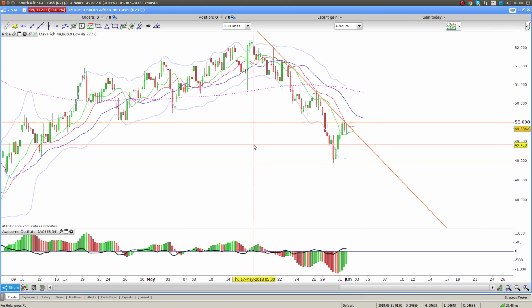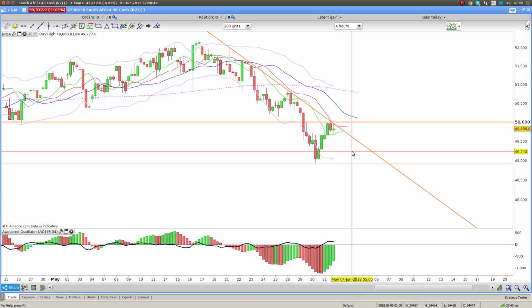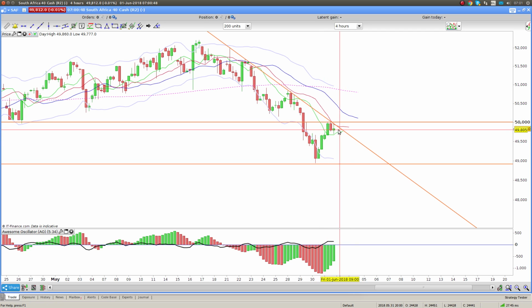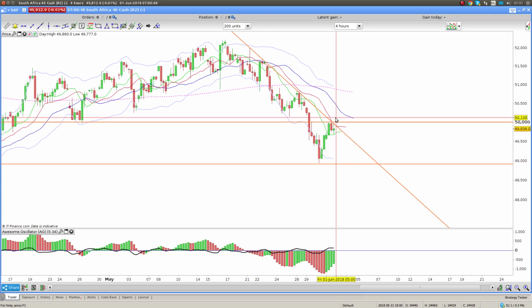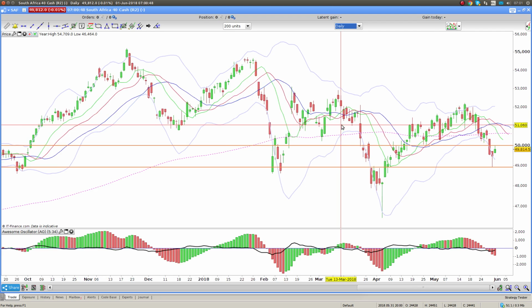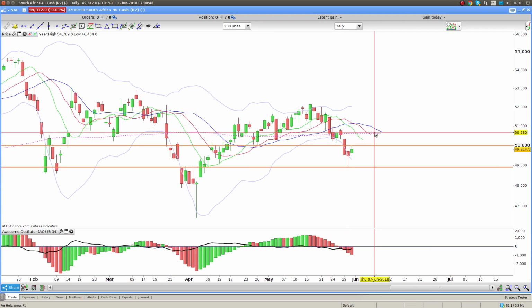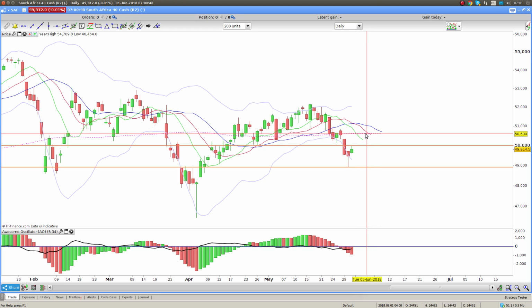Okay, and as it stands right now, I would assume that we are going to sort of gather our thoughts at this level and move to the downside. Now, there are a few bullish signals still in play, not so much on the 4 hour. I just want to check something on the daily. Okay, so the 200-day moving average is there, and we can see alligator really strongly pointing to the bottom.